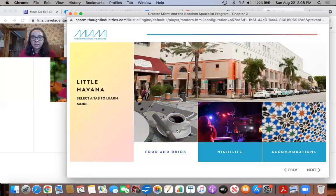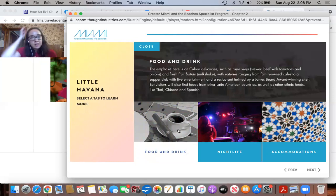All right, food and drink. The emphasis here is on Cuban delicacies, such as ropa vieja, stewed beef with tomatoes and onions, and fresh fruit batido milkshake, with eateries ranging from family-owned cafes to a supper club with live entertainment and a restaurant helmed by a James Beard award-winning chef. But visitors will also find foods from other Latin American countries, as well as other ethnic foods like Thai, Chinese, and Spanish.